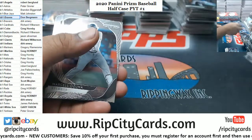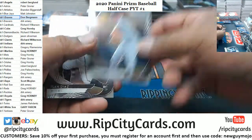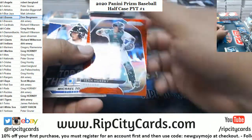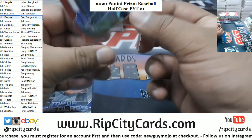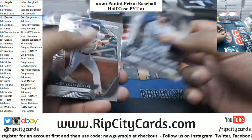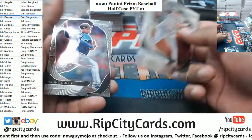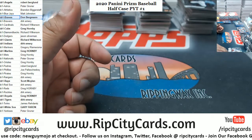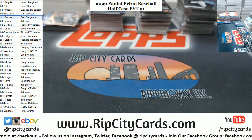Need to get some top loaders and some sleeves. Do it after this. Michael King, rookie Yankees. Yisan Diaz, rookie Marlins. Sean Murphy, red Prizm A's. Alright, I'm gonna go grab some top loaders, some sleeves. I'll be right back.